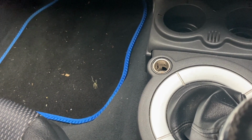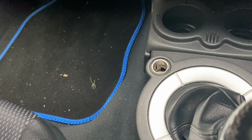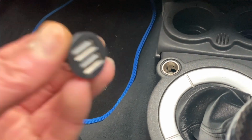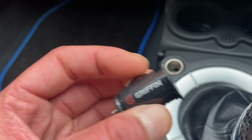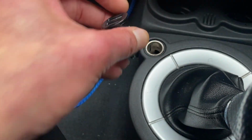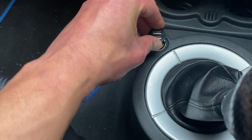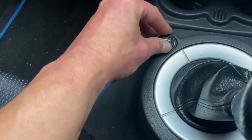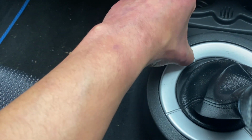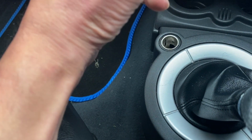And coming up is, if I can find it, here you are. And here is the replacement chap, a Griffin. And this is supposed to sit quite flush. Let's pop it in there. Oh my God. Oh, it's a bit of a squeeze. Oh dear. That's a right old squeeze. Oh God, and then you can't get it out. Bloody hell.